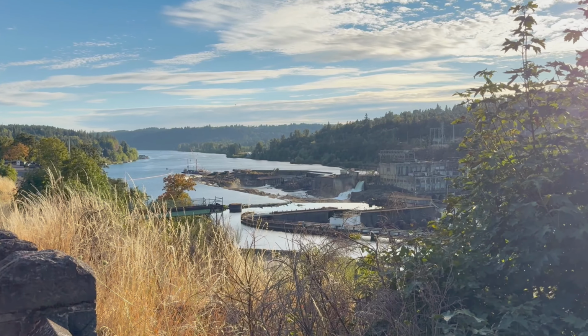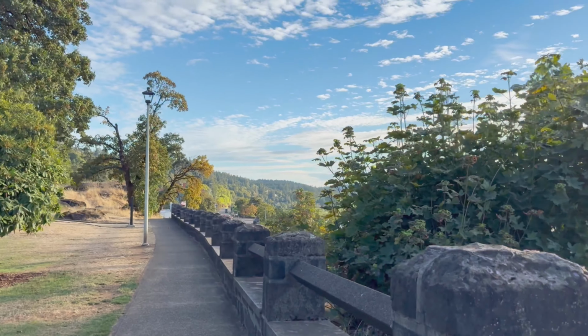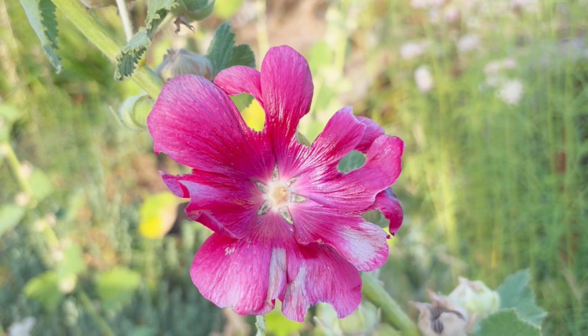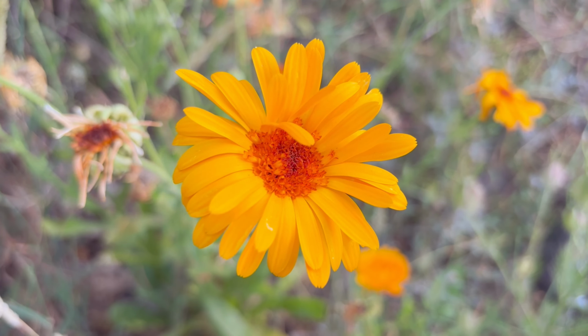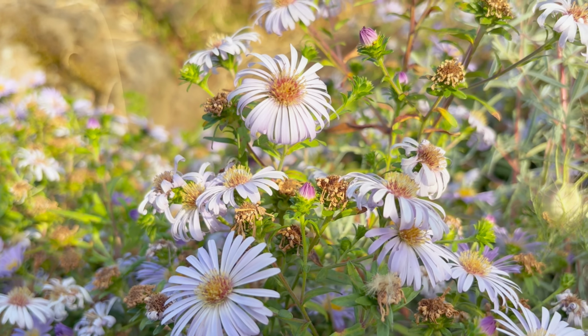From the promenade, you will be able to see the Willamette Falls, which according to my research is the second largest waterfall by volume in the entire United States, second only to Niagara Falls. It stretches 1,500 feet wide across the river. Historically, the falls was called Tumwata by the Native Americans, and it was a very important salmon fishing hub.